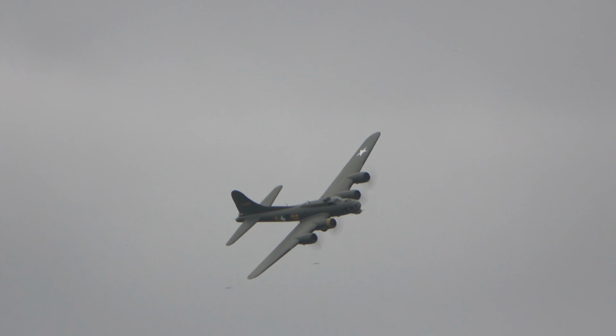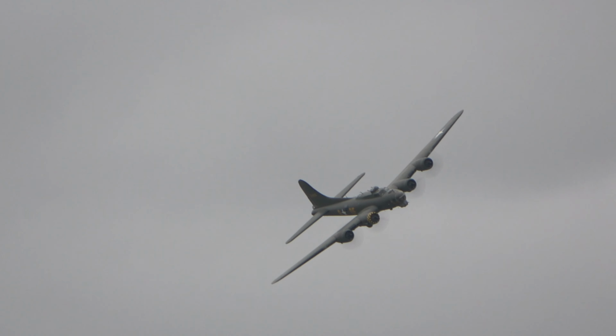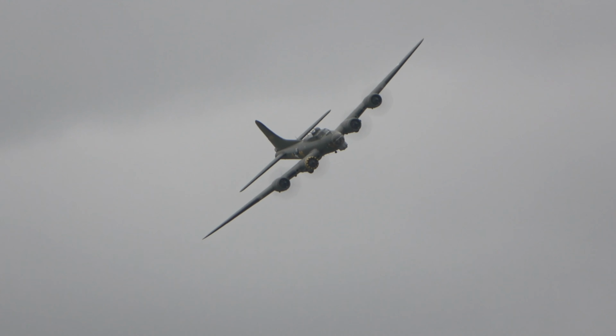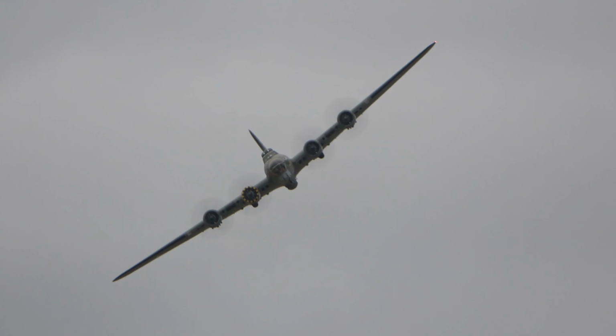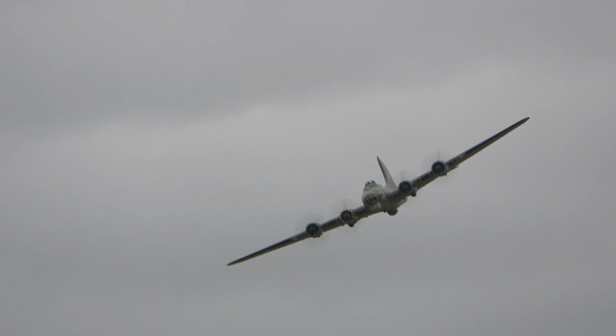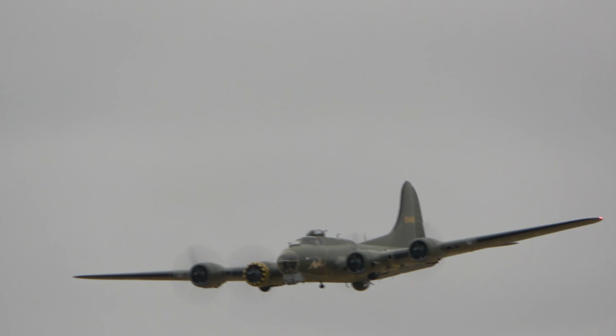It's all of those operations that Sally B pays tribute to, and it's to the members of the Sally B Supporters Club, whose memberships help keep this aircraft flying, that we pay tribute with the final parts of this display by Sally B.